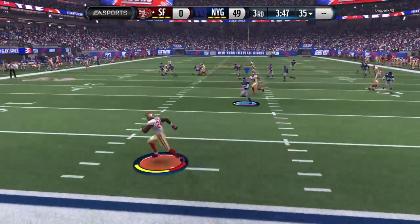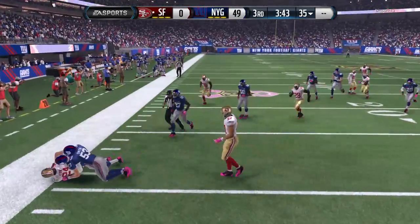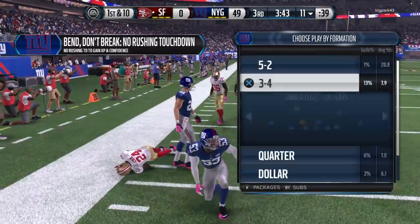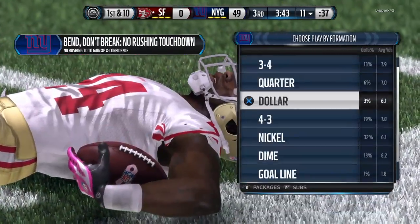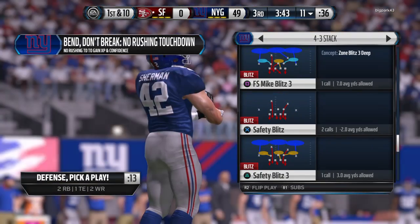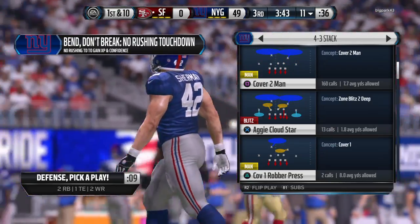Cox is running this one out. Tackles made. That return's good for about 19. The 49ers are set to take the field again on offense after a crazy sequence that didn't go their way. That turnover led to turnover points. And now let's see if the offense can get that back, Phil.